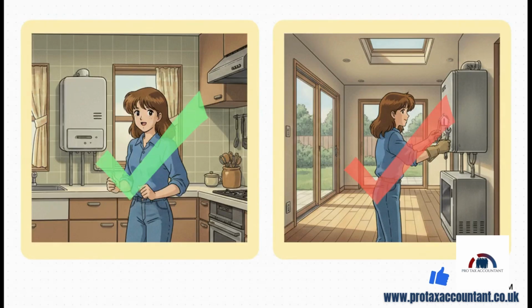Now, this is a big one. This is where so many landlords get tripped up. Let's make it real. Imagine a landlord, we'll call her Sarah from London. Her tenant's boiler goes. If Sarah just replaces it with a similar, modern version, that's a repair. The full cost is an allowable expense, and she can deduct it from her income this year.